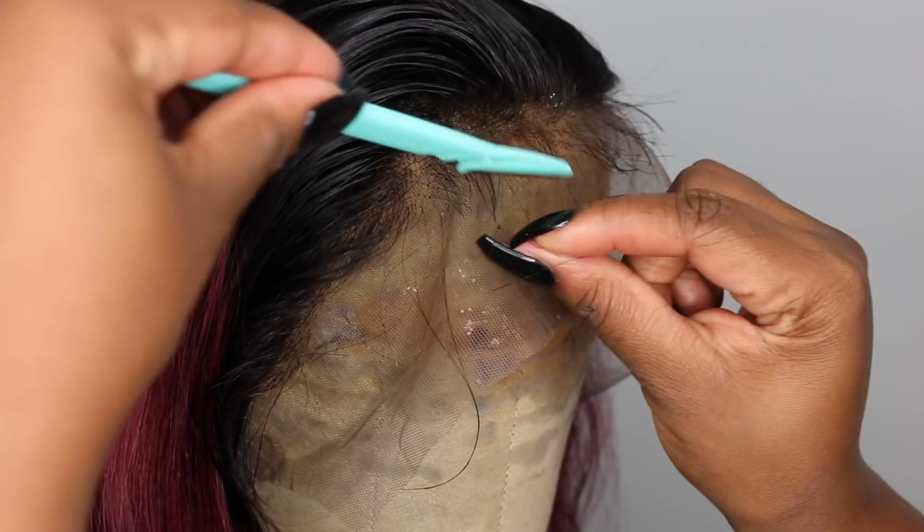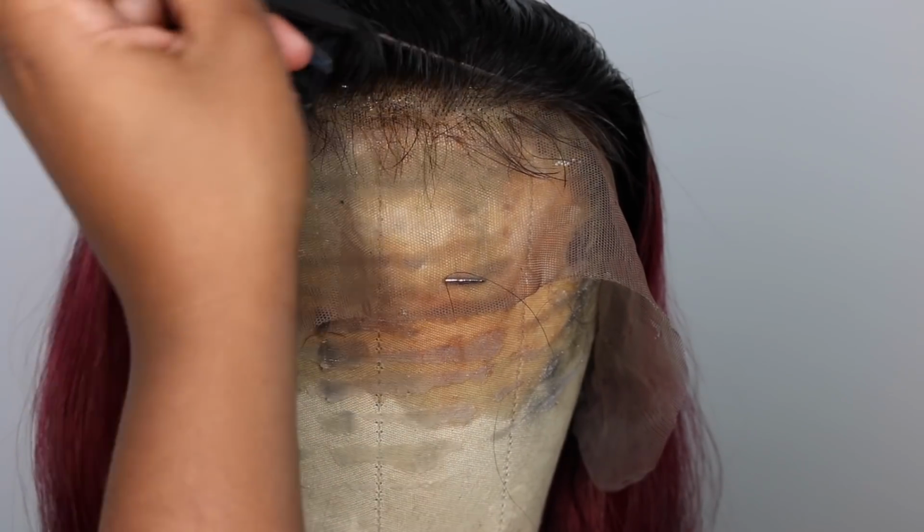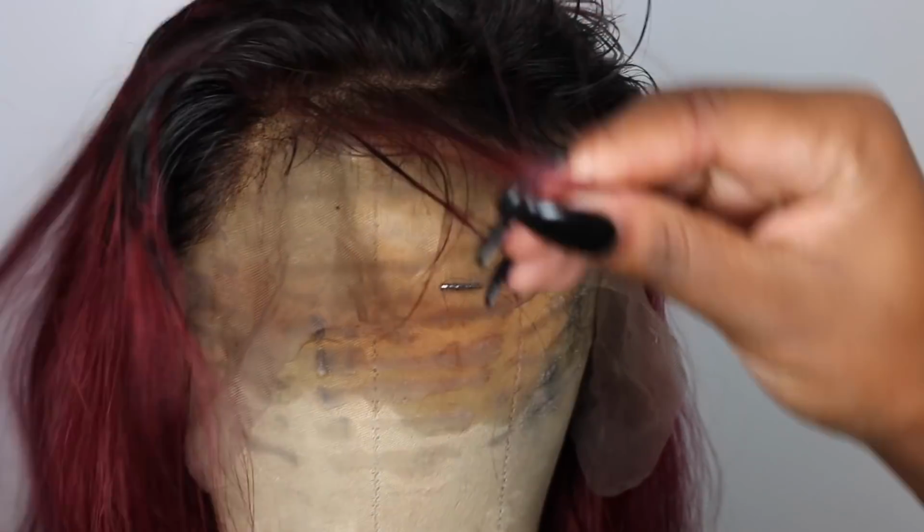And you guys seen in the intro how full my baby hair was, and that was with it being customized. So I'm really happy with this length. Now we're going to go ahead and customize the hairline.